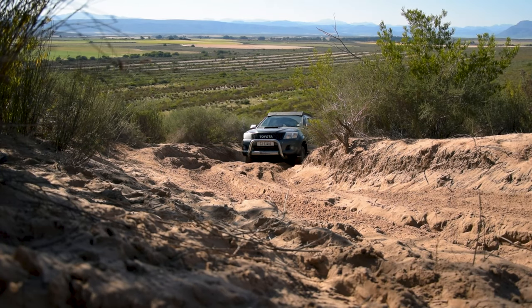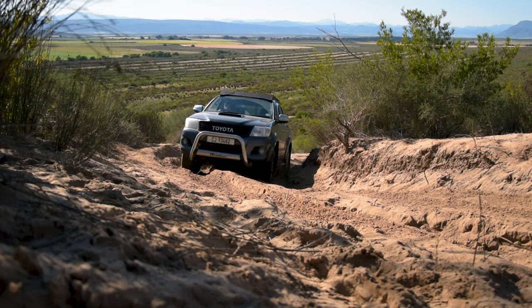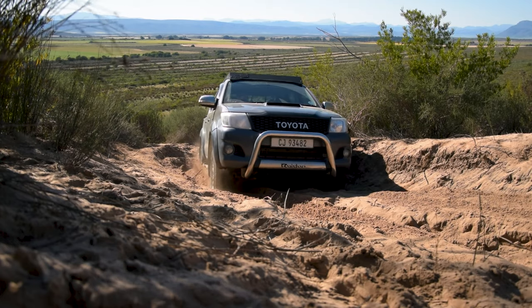Up next is one of the more difficult obstacles. Diff lock on, low range. Let's see if I get stuck or not. Stuck.